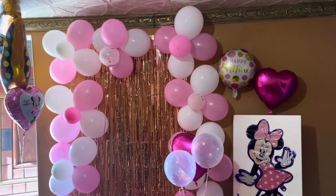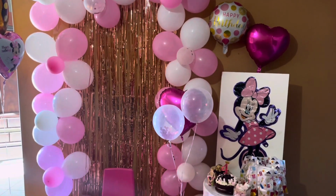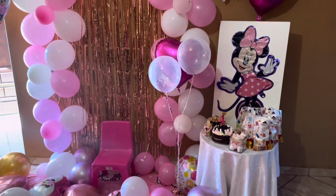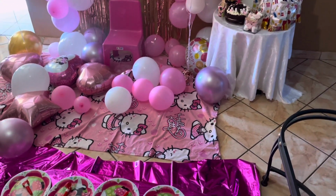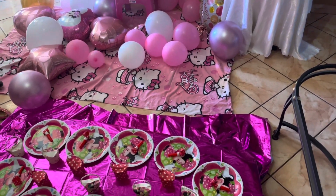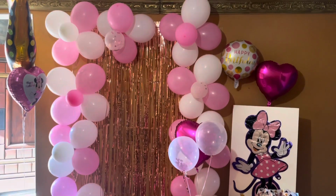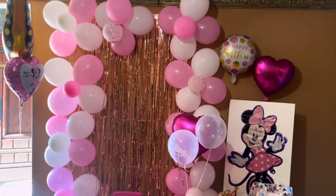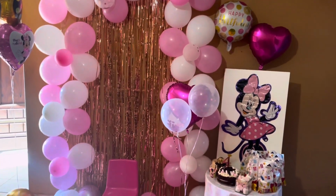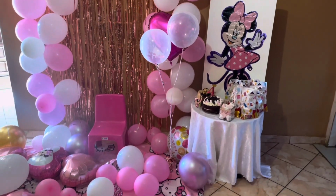Then this is the setup again. I think I kept showing you guys the setup because I couldn't believe my mom and niece actually made everything here. They did everything here. They did the setup. I love how everything looks. I was in love, guys. Don't mind the other mat, the black thingy keeps popping there. We're gonna remove it. I love the setup.